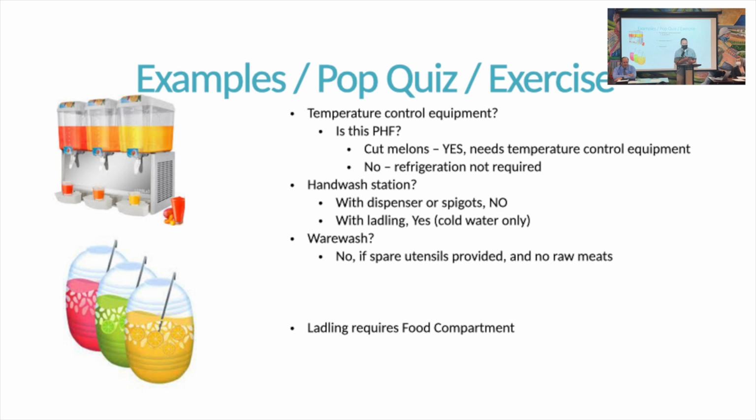Is the food potentially hazardous? That's one of the big questions to determine is this allowable or not. For example, cut melons are specifically identified in California law as being potentially hazardous. So the aguas frescas that have the melons in it do need to have that temperature control, do need to have that NSF approved equipment. If it is not potentially hazardous food, then we don't need that refrigeration equipment.